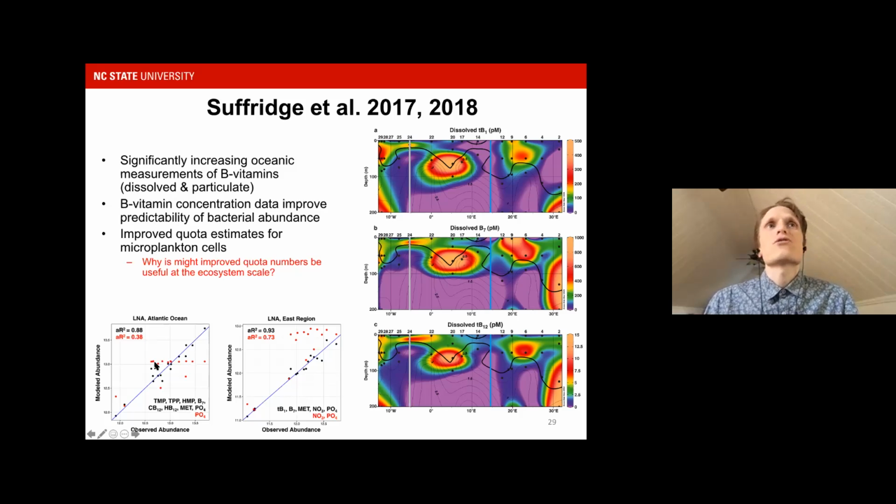So in this case, they're showing that you can better predict bacterial abundance if you include B vitamin measurements along with inorganic measurements. And it's also really improved estimates of cellular vitamin content. So I wanted to pose this question: why do you think having improved quota numbers is good? Why is that useful to us?